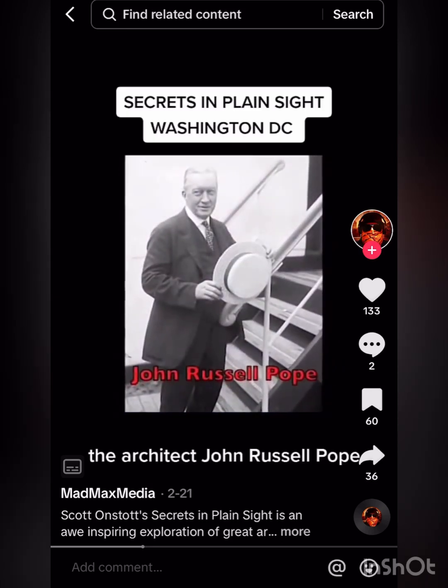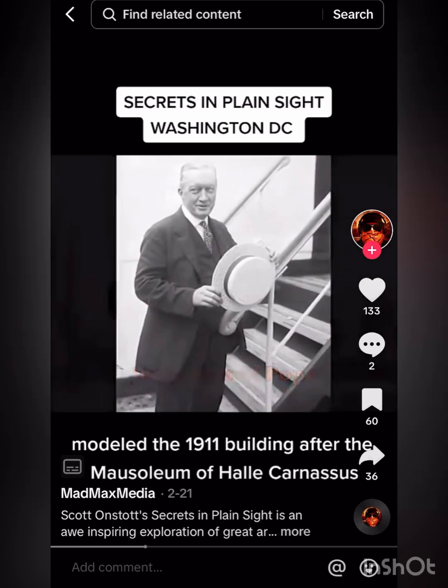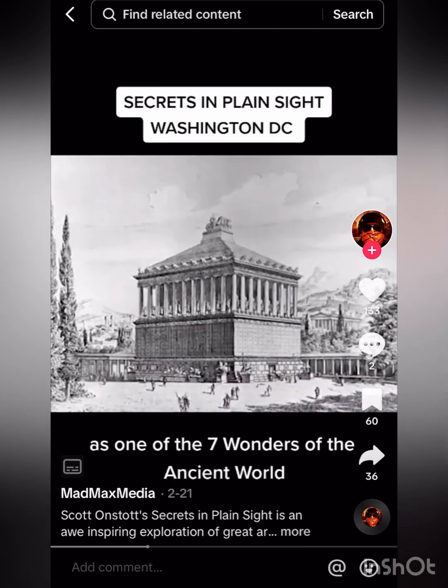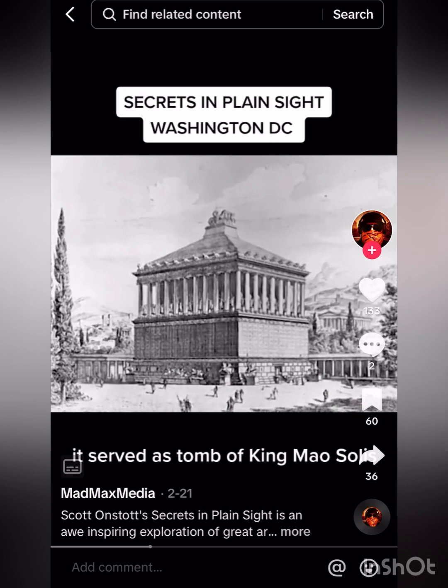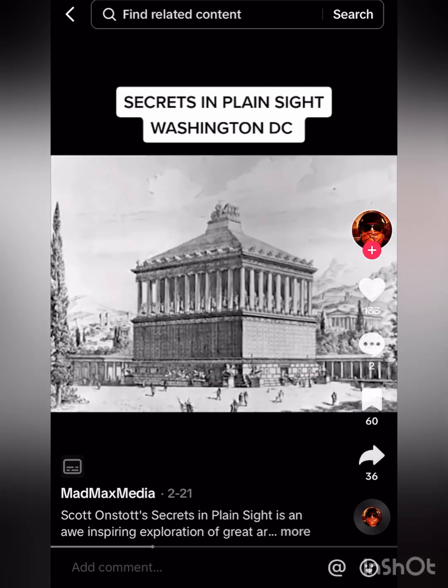The architect John Russell Pope modeled the 1911 building after the mausoleum of Halicarnassus, now a part of Turkey. As one of the 7 wonders of the ancient world, it served as tomb of King Mausolus, which is where we get the word mausoleum.